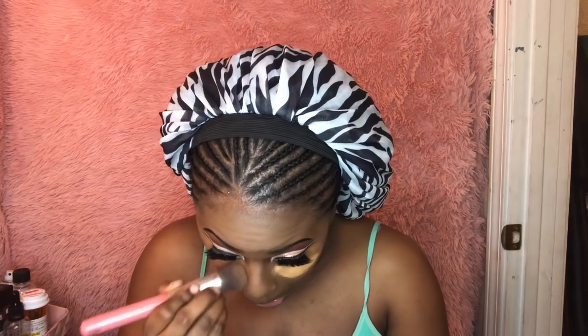And I'm going over the highlighted part right here. Just add a little more here. And then do my upper lip, my nose. And then I go over my contour as well. Just a little bit, see?